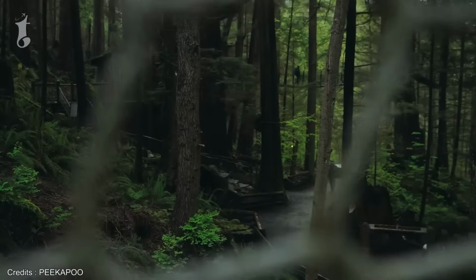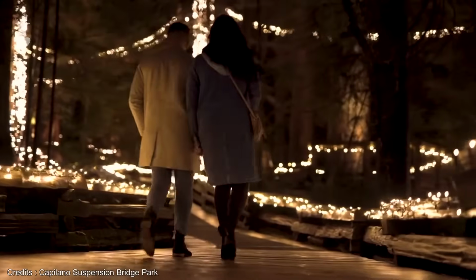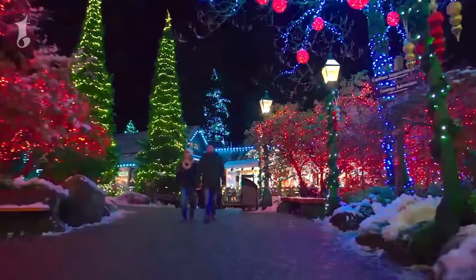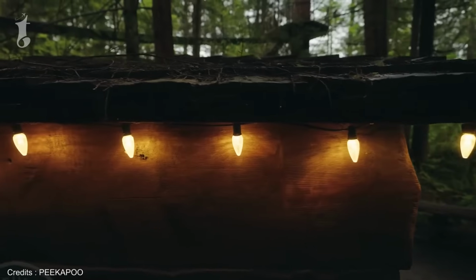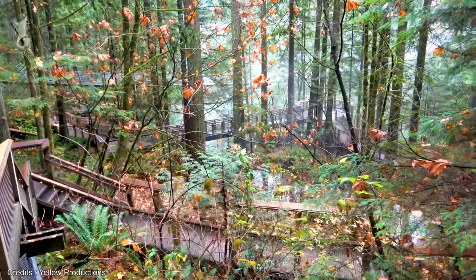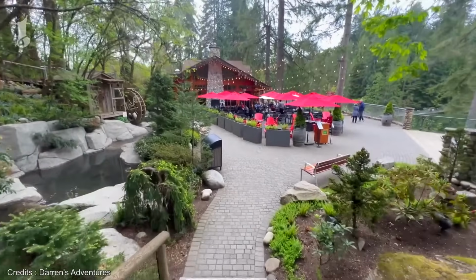The Capilano Suspension Bridge is open year-round, but if you're visiting in winter, you'll get to experience the park beautifully lit up with thousands of lights during their holiday season event, Canyon Lights. Otherwise, summer offers the best weather for outdoor adventures. To avoid the crowds, aim to visit early in the morning or later in the afternoon. And if you're into photography, sunset is the perfect time to capture the beauty of the bridge and the surrounding forest.